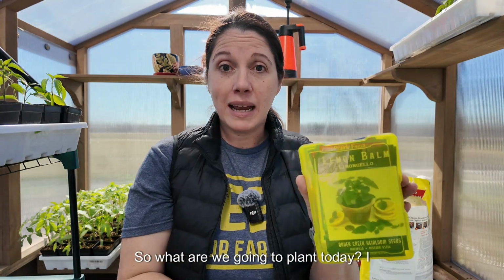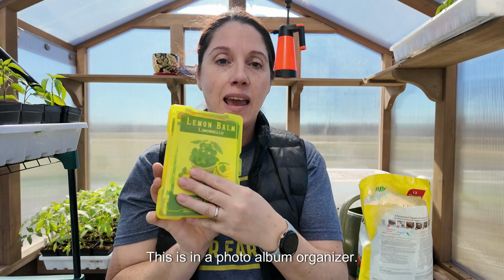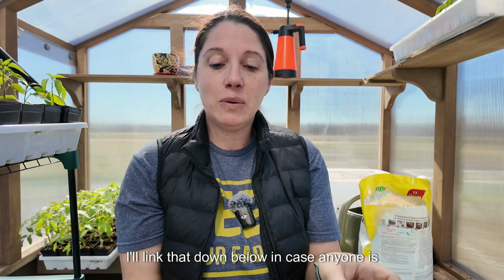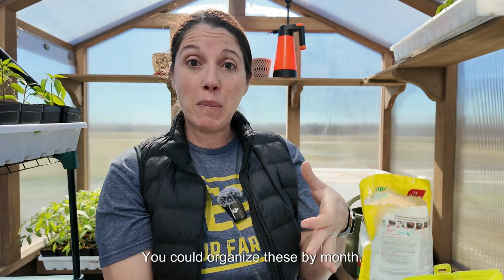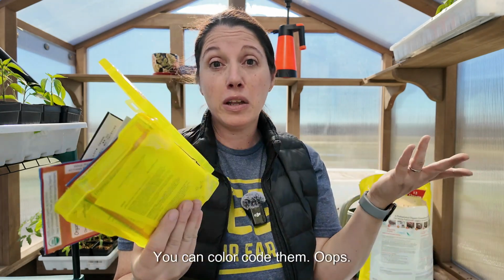So what are we going to plant today? I brought out my herb little box here. This is in a photo album organizer. I'll link that down below in case anyone is wondering how we organize all these seeds. You could organize these by month. You can organize these by type. It's really up to you. You can color code them.